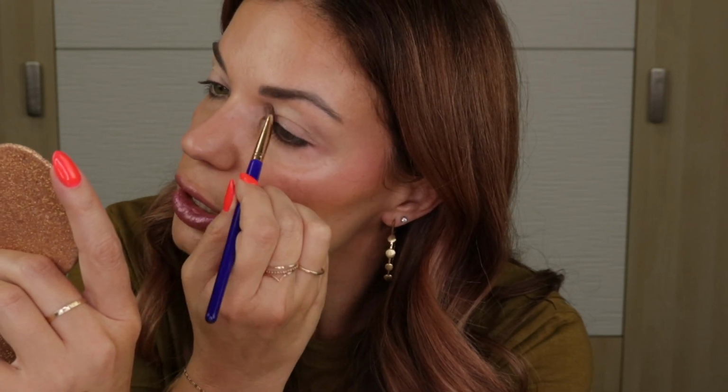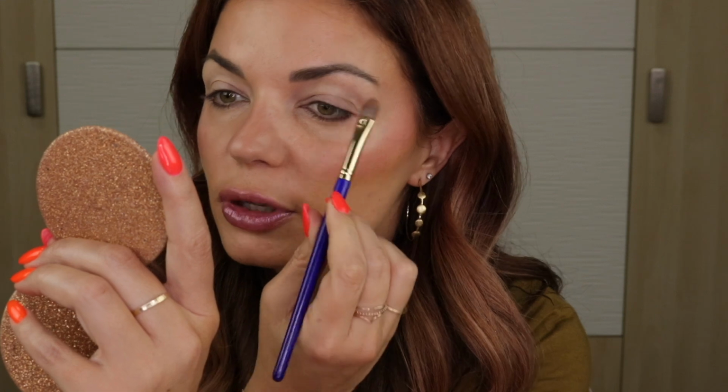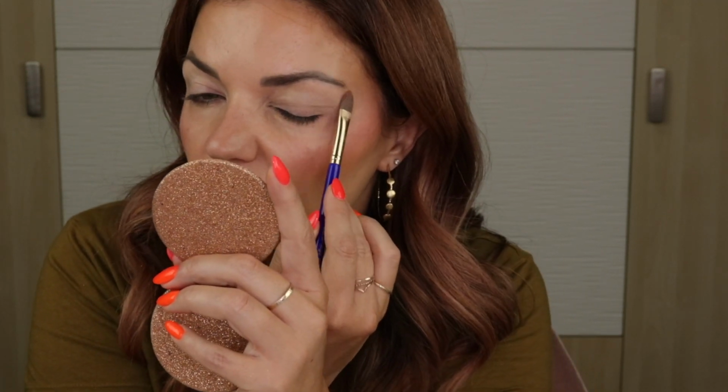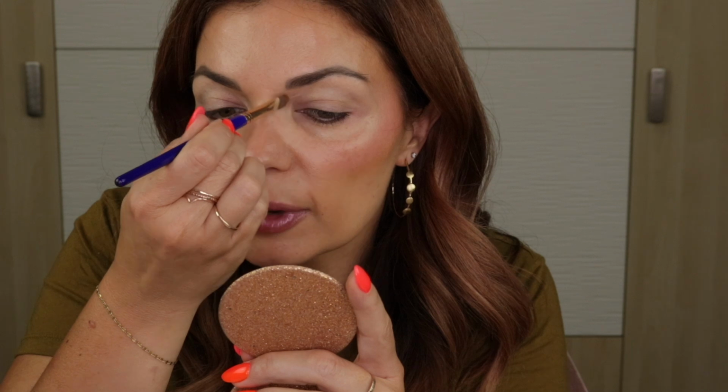So this is just perfect. Also, that probably means that it works for more skin tones too. So that's always great. Okay. Now this does not have a lot of tack to it, which is perfect. I don't want anything that's going to make it harder to blend shadows. I just wanted something that's gonna let it live its best life.